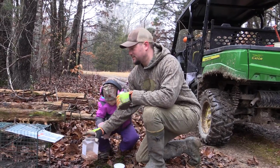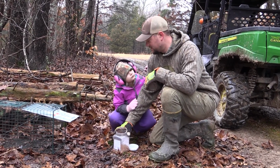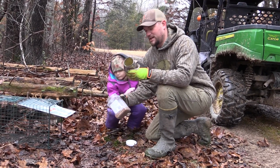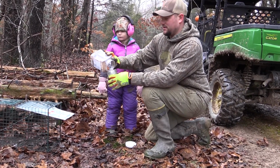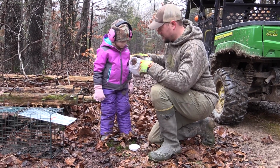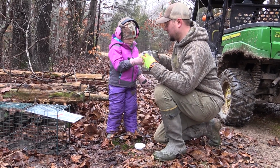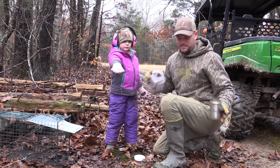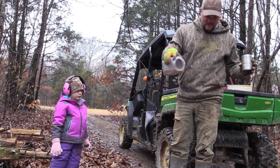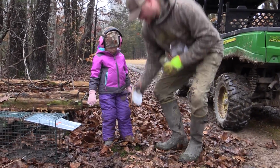That's what's really nice about these live traps, is because you can get the kids involved with them. You don't have to worry about them catching themselves or anything. So we just use cat bait with a marshmallow and put a little bit there and give a little bit to Aaliyah. Put your hand out. You might want to take your glove off. Throw it over there. Yep, and just throw it in the trail. That way, if anything walks by, they can smell it.